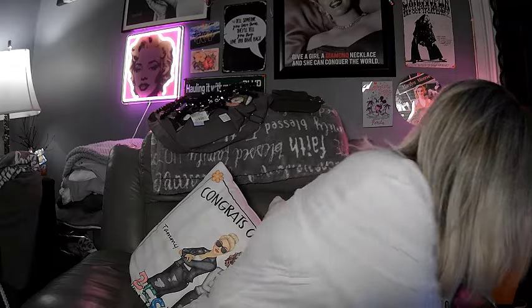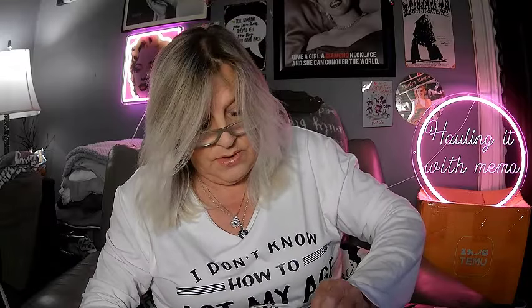Back to normal. Okay, and then we have this right here. And this. I know what this is. It's a set of sheets for Crystal's bed. It's supposed to be a really nice set of sheets, and it was only $15, I believe. Nope, it's not. Wrong thing. This is for my daughter-in-law, and I'm going to show you what it looks like, because if I unravel it, then I can't give it to her.